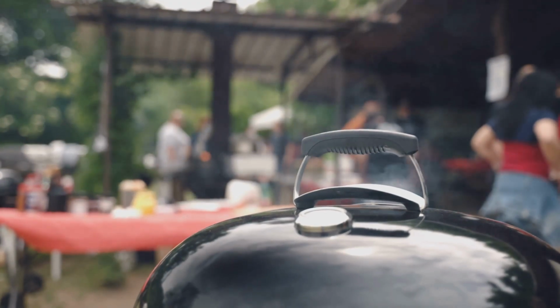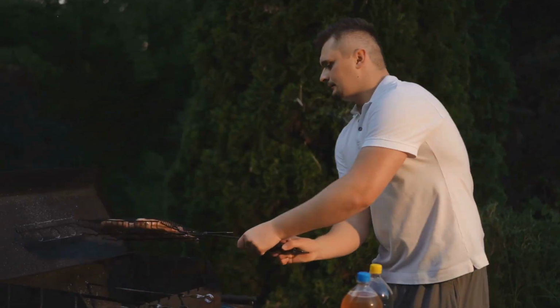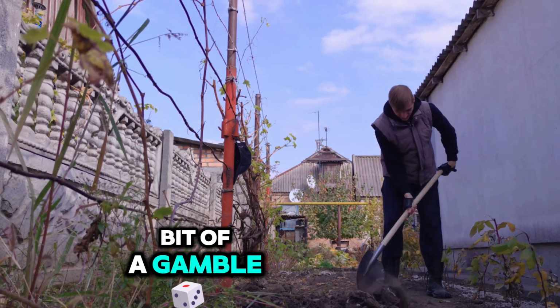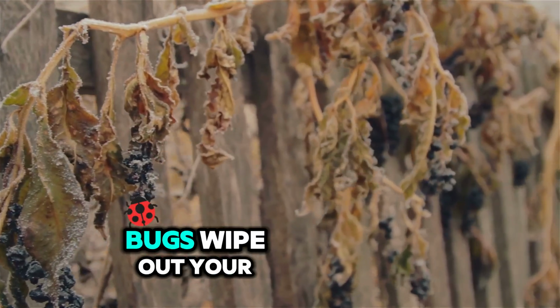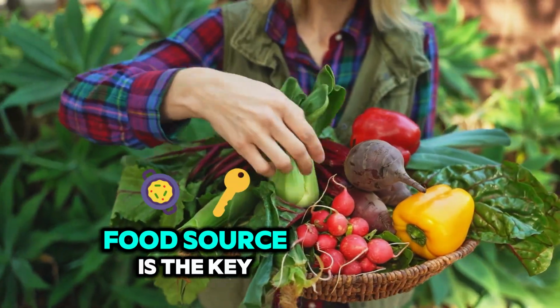Your neighbors will be drawn to you every year for cookouts because of the incredible smells, as you've suddenly mastered the off-grid culinary arts. Anyone who has ever tried to grow a garden knows it can be a bit of a gamble. One year you have more tomatoes than you know what to do with, and the next year, well, late frost or pesky bugs wipe out your entire crop. That's why diversifying your food source is the key.